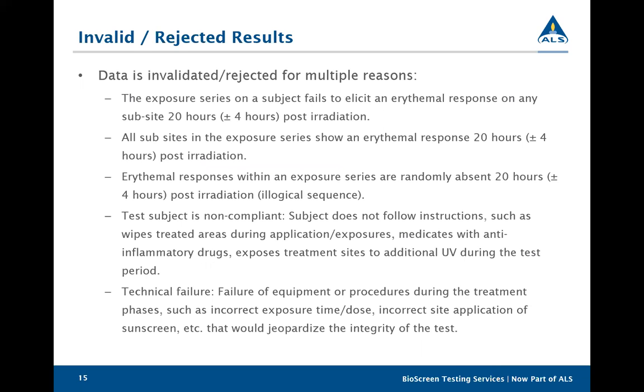However, there are circumstances where we would have to invalidate or reject results. There's a number of reasons that we would have to. The first reason is that the exposure series on a subject fails to elicit an erythema response on any subsite. Basically what that means is I am not seeing any redness on the test site whatsoever following UV exposures.